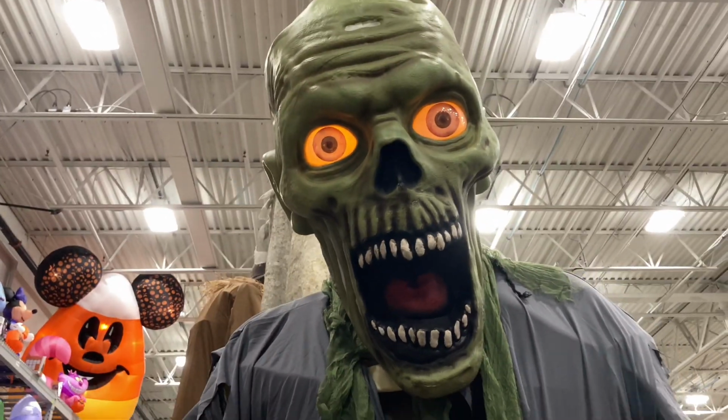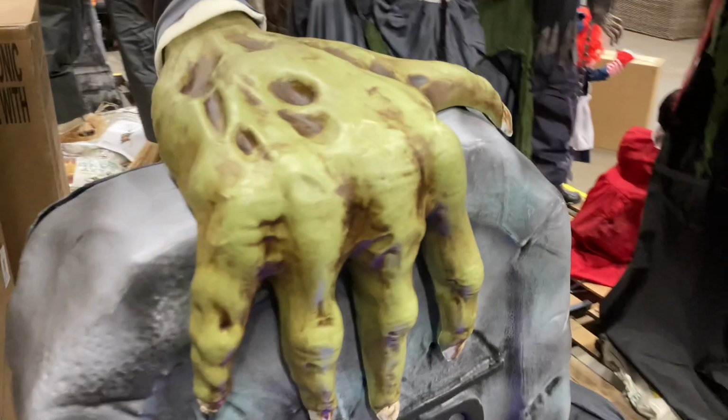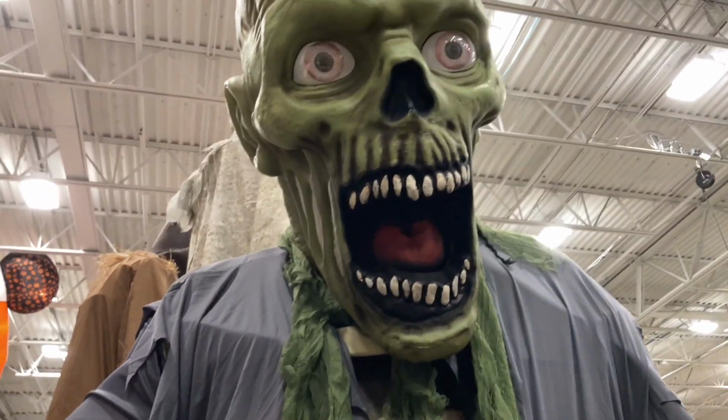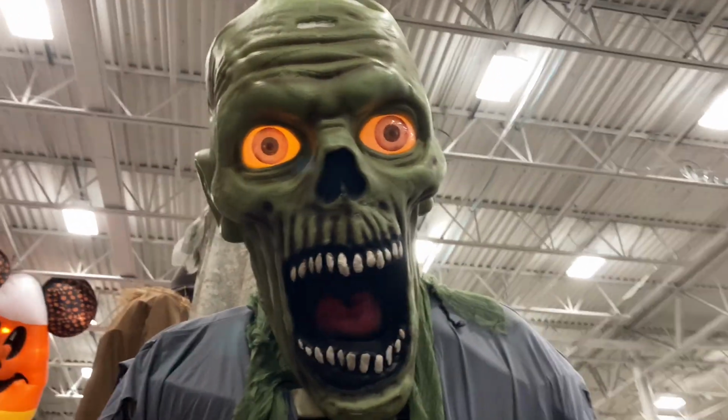Is an enormous animatronic. Might be the biggest animatronic of all. I mean, not the tallest, but overall size might be the biggest of all time in terms of stuff that you would see on the consumer market, not the professional.